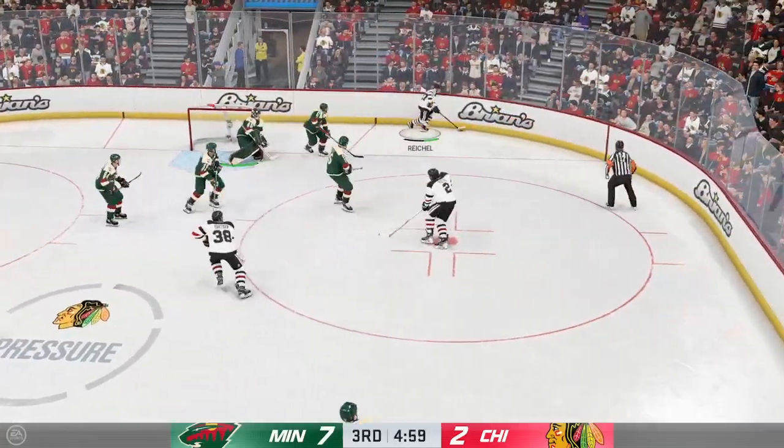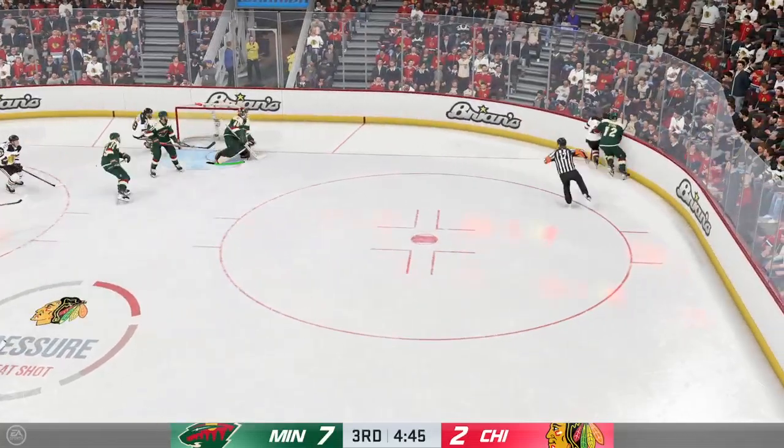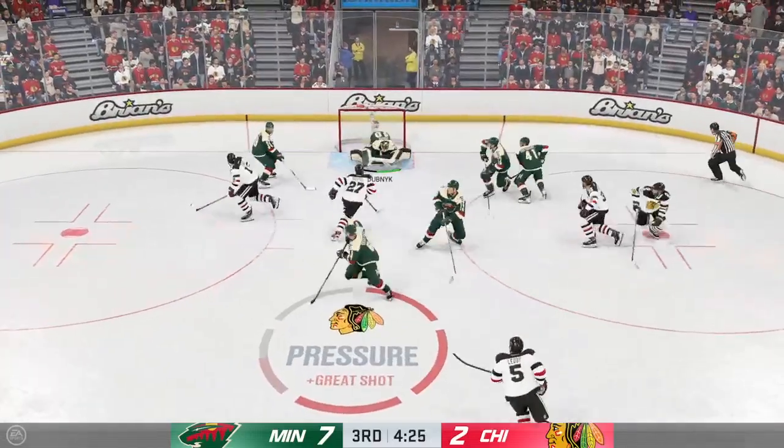Nowhere for that shot to go through. Slides it back to the blue line. Oh, and he stopped that rocket! Chicago's got the puck along the wall. Incredible reflex!